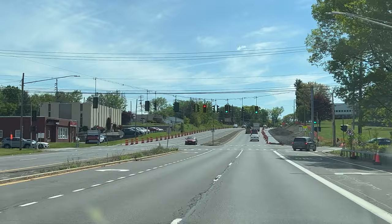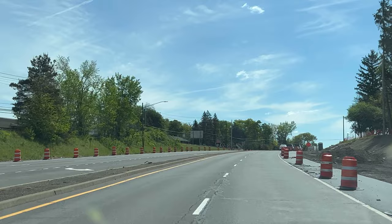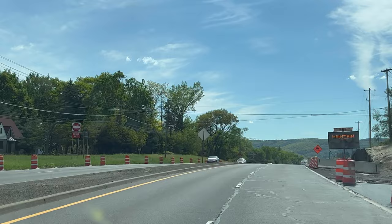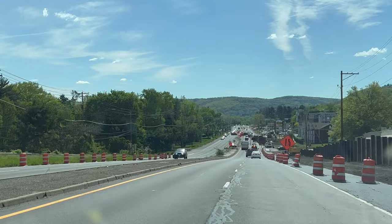Today we're going to look at the progress of the new walking path from BU to downtown Binghamton. And right now we are passing the Innovative Technologies Complex, which is just off to the right. And we're gonna drive the whole length and see the progress. There's a lot more progress here than just last summer. So let's take a look.